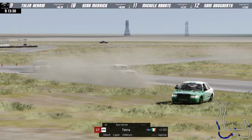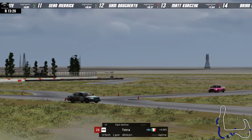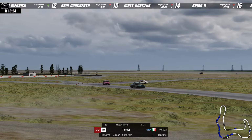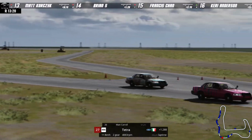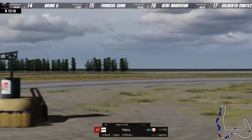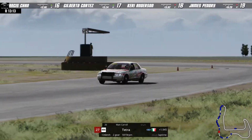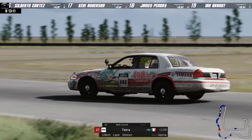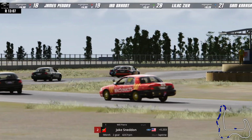Oh, looks like we have a bit of an incident back here. Cars are everywhere going through the bus stop. We got Ryan Bartek, we got Nemiko, we've got Dan Gauger, and it looks like everyone else is okay and all the way through. Oh, and we got a battle for first here. Jake and Will going at it.